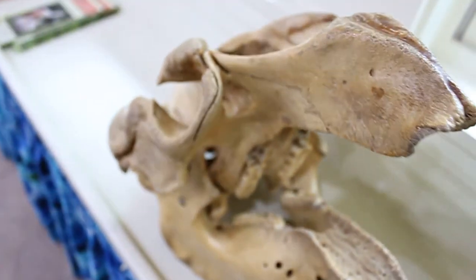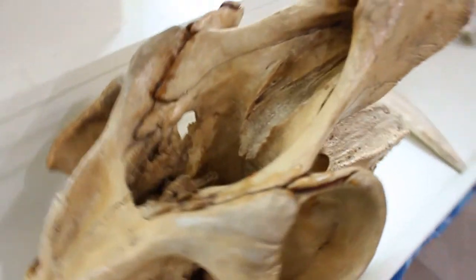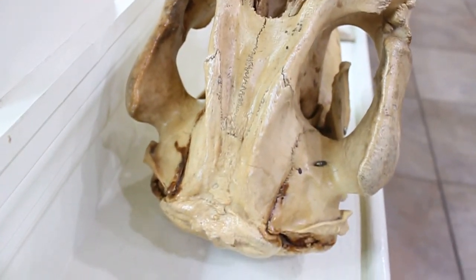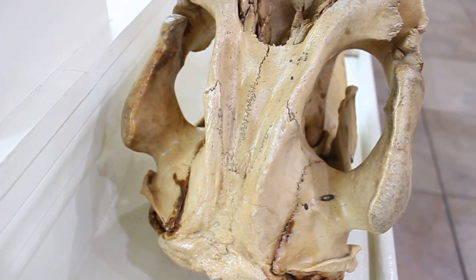Be careful of staying on the chair. No, manatee loses the teeth and new ones grow in, just like alligator. They don't have to go to the dentist. Oh, just like a shark. Like I do.